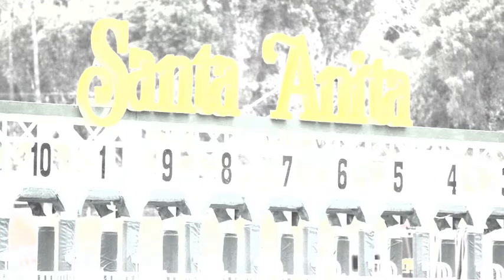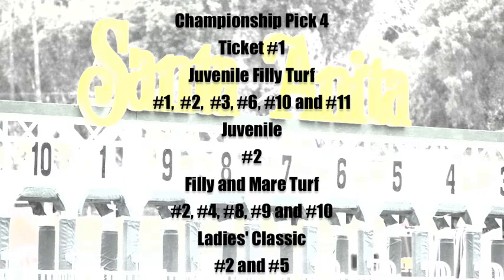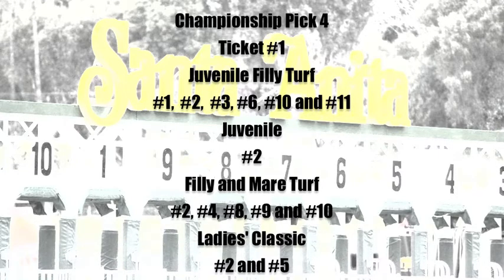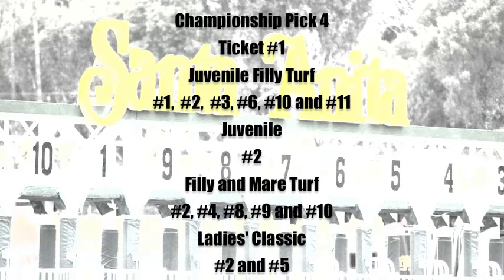And now from the If at First You Don't Succeed, Try Again department, Pick 4 ticket number 2. Let's go back to that juvenile filly turf. We're going to spread far and wide. Why? Chance for a big number. Here's 3 of them right now. Kitten's Point, Moonwalk, and Summer of Fun. Top 3 finish from the Jessamine Stakes in Keeneland, all at double-digit odds.